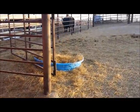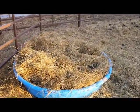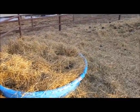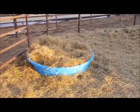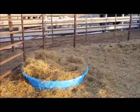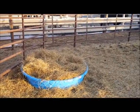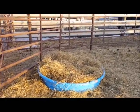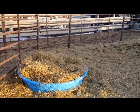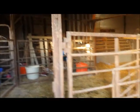So what I have here is a tub of hay, or a pool of hay. I have 2 more in the barn, and depending on the weather, I might bring one of those out here, so there's 2. It just depends on where I would prefer them to be. Wherever the food is, wherever the hay is, that's where they're going to spend their time. The weather's been really cold lately, so I've had just one of these out here. They prefer to be outside, so I have one for them to munch on. But I have 2 inside to encourage them to be in where the warmth is.